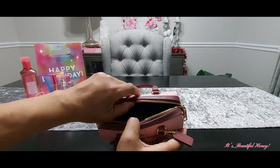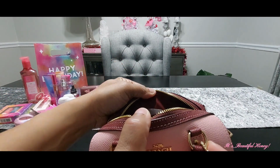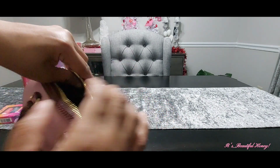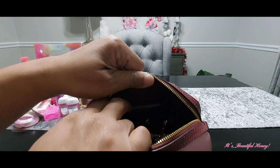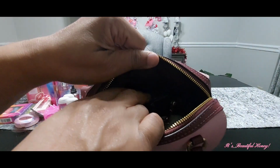And then you have the zip compartment here on the top. You have that wine color here on the inside as well. You have just two card slots there on that side. It's pretty dark in here, so you can't see it. There's one there, and then you have another one here at the top.